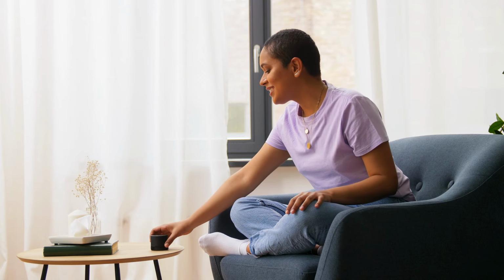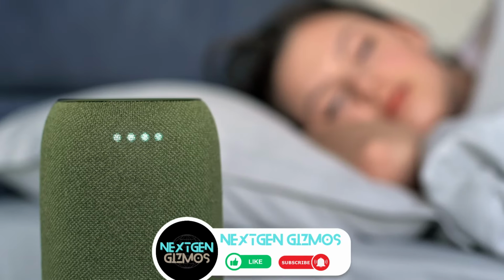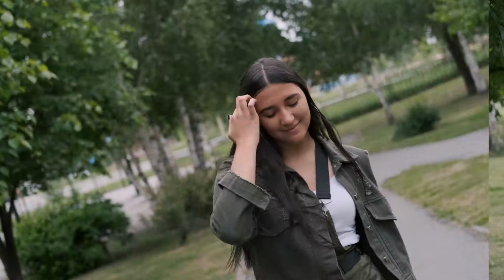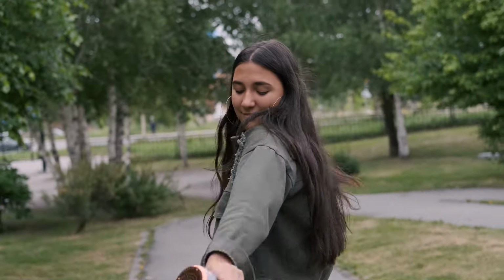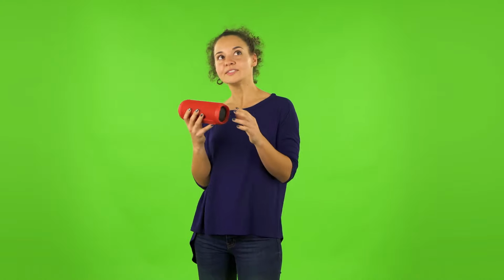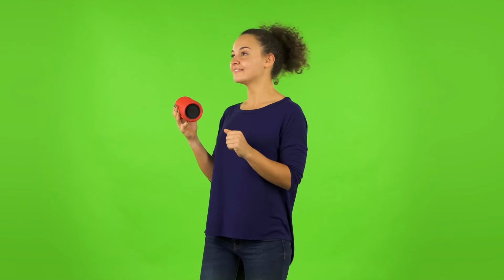Hey there, looking for some sick beats on the go? Well, you're in luck because I've got the scoop on the hottest portable Bluetooth speakers for 2024. Join us on a journey through the world of compact sound machines that'll blow your mind. Imagine this, you're chilling at the beach with your squad, vibing to your favorite tunes without worrying about bulky equipment. That's where these bad boys come in handy. Discover the warmth and clarity of sound that'll turn any gathering into a party.